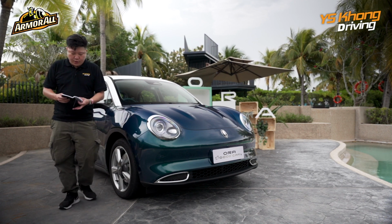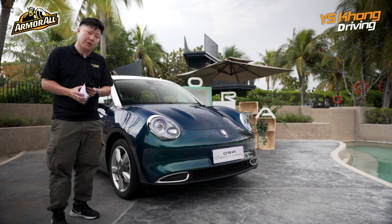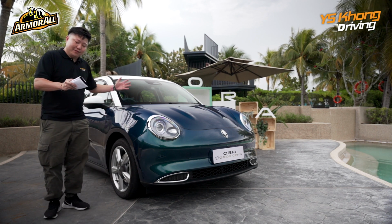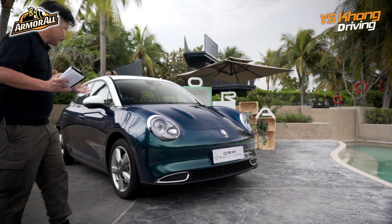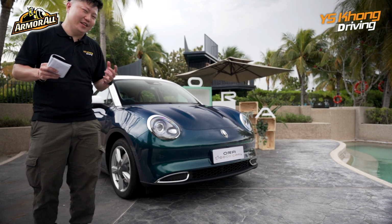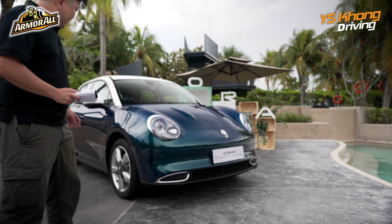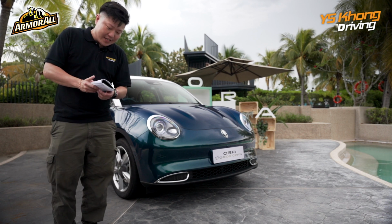The Ora Good Cat takes on the retro-futuristic concept design by a former Porsche designer, which explains the Porsche look-alike front. Overall, the design looks like another EV, the Nissan Leaf, not the latest one but the previous generation. This is kind of cute, you know. It's actually nicer than the Nissan.